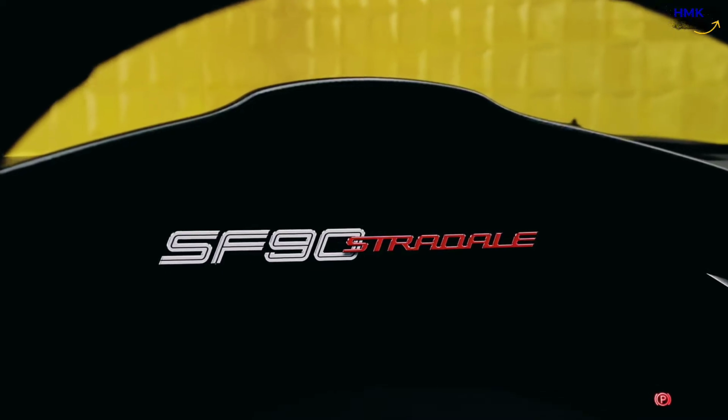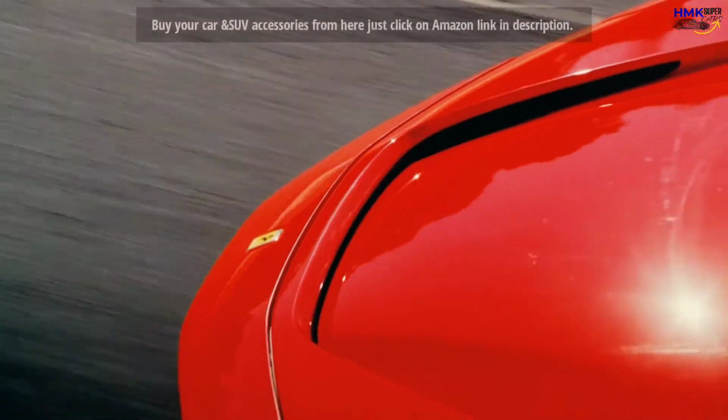So guys, with Novitec, the Ferrari SF90 Stradale is now touching the sky.